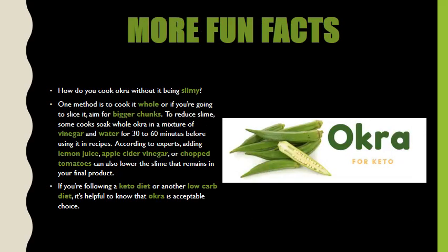All right, now more fun facts. A lot of people who are already familiar with okra will probably be wondering, how do I cook okra without it being slimy? One method is to cook it whole, or if you're going to slice it, aim for bigger chunks. To reduce slime, some cooks soak whole okra in a mixture of vinegar and water for 30 to 60 minutes before using it in recipes. According to experts, adding lemon juice, apple cider vinegar, or chopped tomatoes can also lower the slime that remains in your final product.